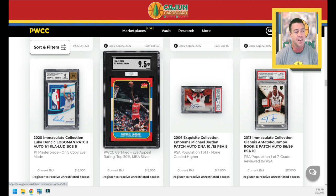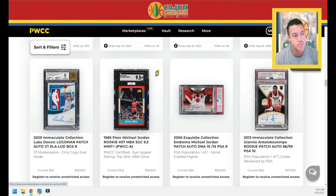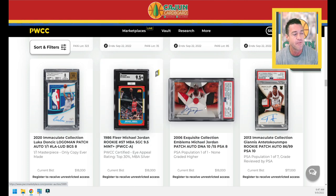Most people who want that 10 don't want the 9.5. And most people who really covet SGC believe there's an absurd premium for a PSA 10 and they can get the same card for much less. So it'll be interesting, and certainly this will be something I talk about in the PWCC Premier recap that I do in 14 days, which should be, I guess, September 23rd by my count, or 24th, I'm not sure. We'll check out the 9.5 that you're looking at on your screen right now and how it did in comparison to that really good-looking PSA 10 at the top. We'll see. We know where the PSA 10s have been. Let's see where these SGC 9.5s finish.